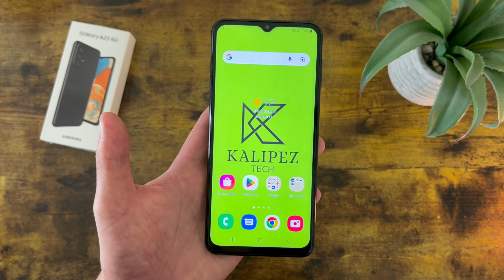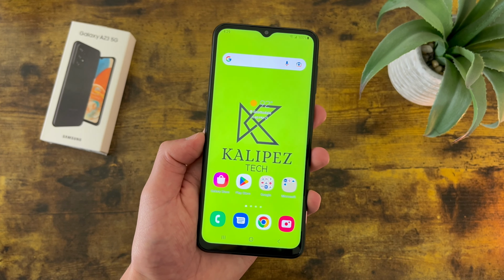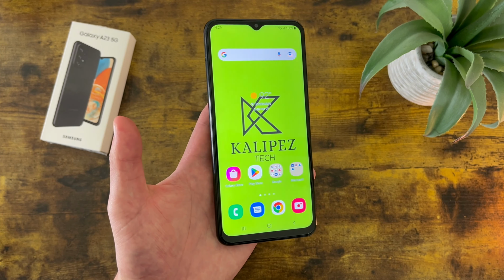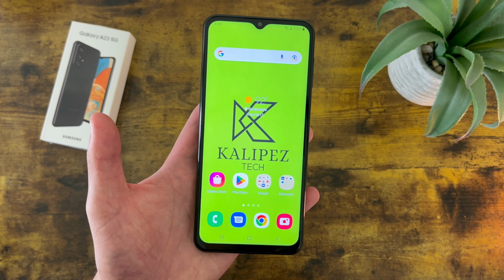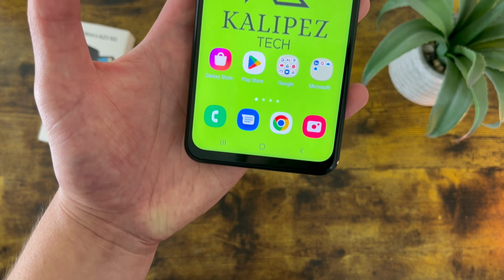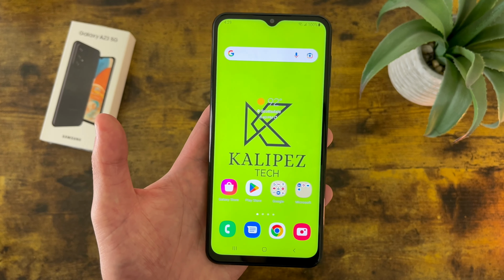But with that being said, let's get into it. So my first reason to buy the Samsung Galaxy A23 5G in 2022 is the display. So with this phone, we're getting a 6.6-inch 120Hz PLS LCD display with a resolution of 1080p, a PPI of 400, an aspect ratio of 20:9, and an 82.5% screen to body ratio.